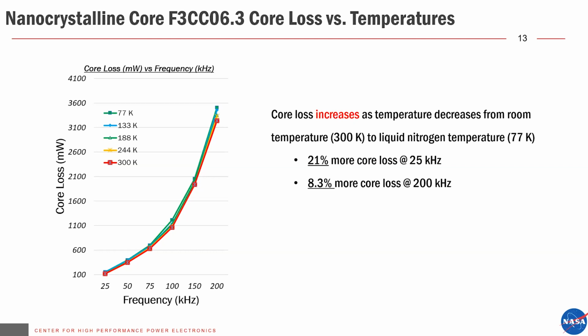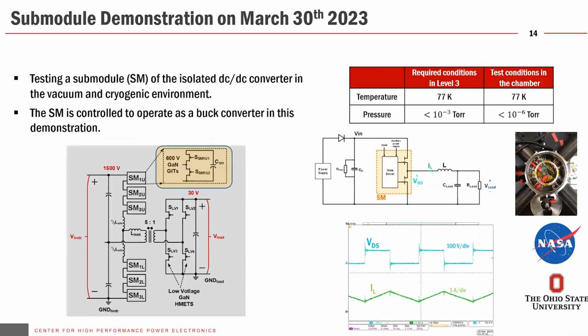So again, for this particular core, we see a slight core loss increase at a lower temperature, especially at a lower frequency. But at the switching frequency, 200 kilohertz, the frequency we're concerned about, the change is only 8.3%.